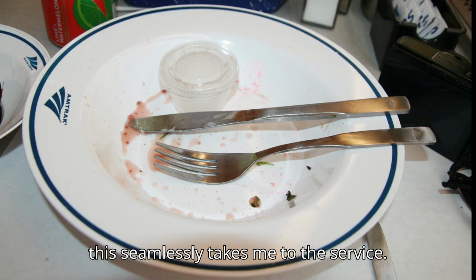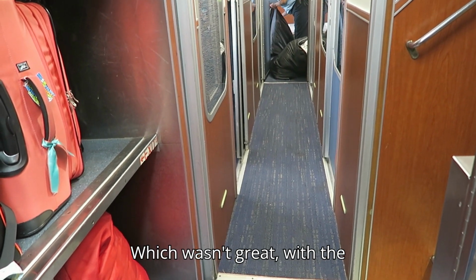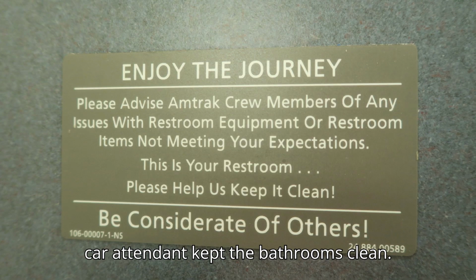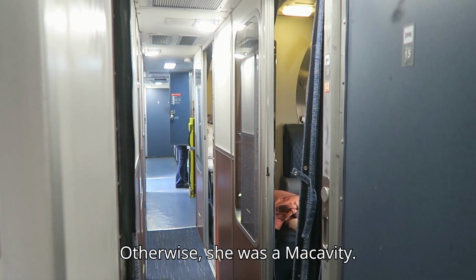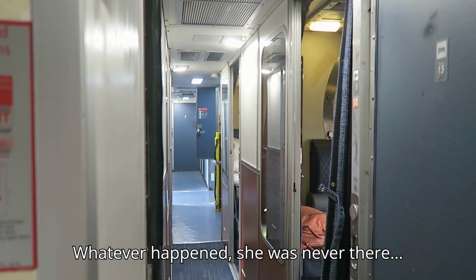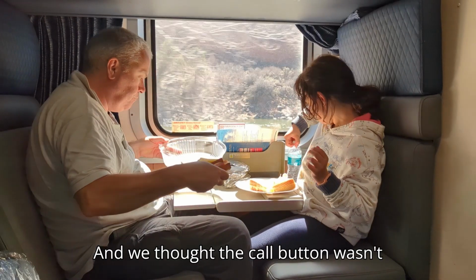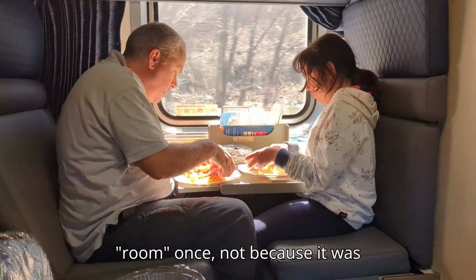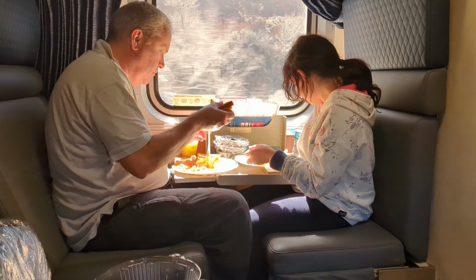And this seamlessly takes me to the service, which wasn't great, with the exception of the cafe attendant. Our car attendant kept the bathrooms clean, which is a major feat already. Otherwise, she was a macavity. Whatever happened, she was never there. And we thought the call button wasn't working. That's why we only ate in the room once, not because it was ridiculously uncomfortable.